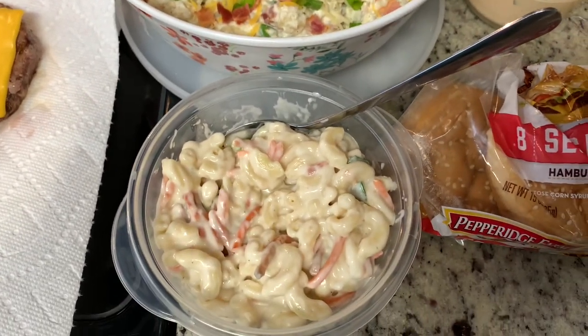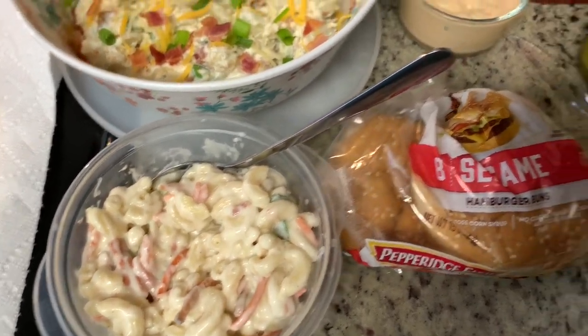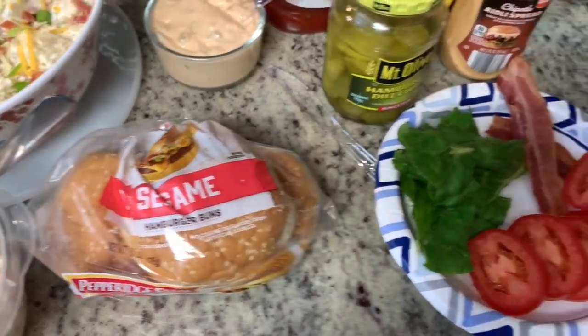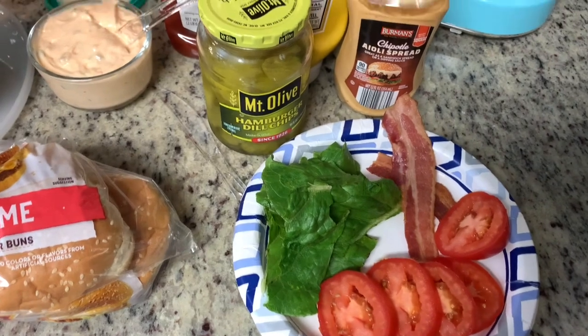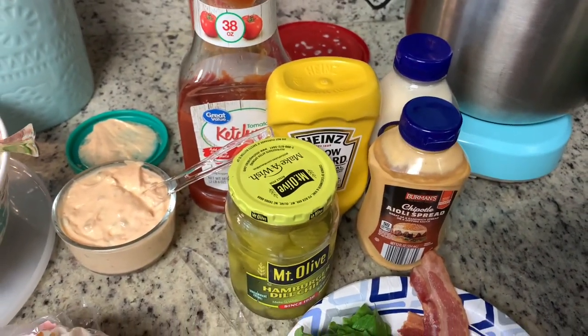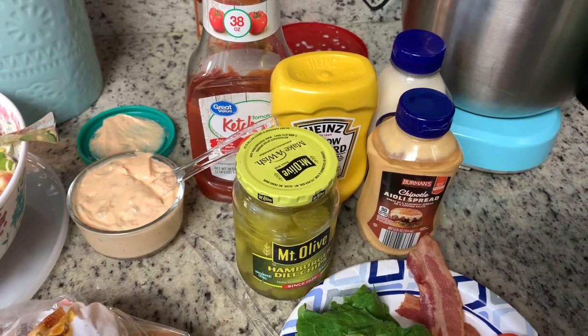And then just set out tons of fixings so that we can make our burgers how we wanted them. Set out some hamburger buns, lettuce, tomato, pre-cooked bacon, some of this chipotle aioli that I got from Aldi, mayonnaise, mustard, ketchup, pickles, and then some leftover Big Mac sauce that I made for some Big Mac salads.